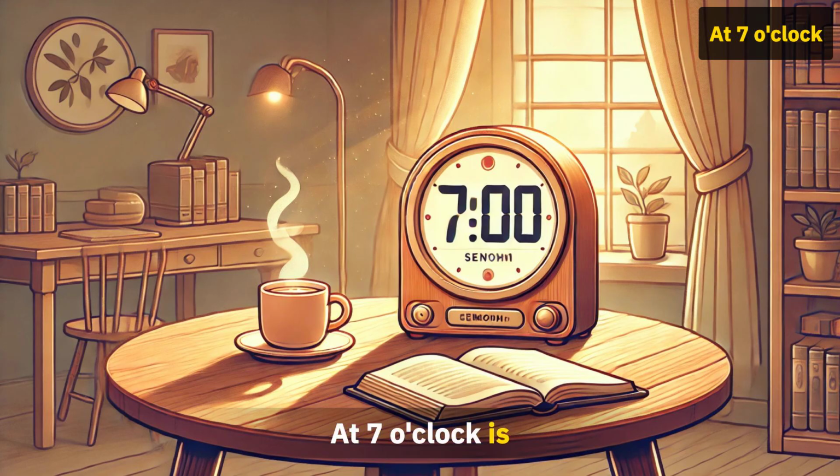At 7 o'clock is another time expression that points to a specific hour. You might say the party starts at 7 o'clock or let us meet at 7 o'clock for dinner. This phrase places emphasis on the exact time, making it clear to everyone when an event is supposed to begin. Sample sentences include, my train departs at 7 o'clock every morning and the show will start promptly at 7 o'clock, so please do not be late.